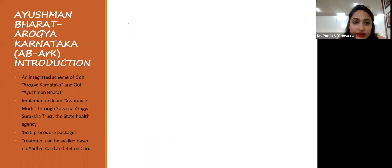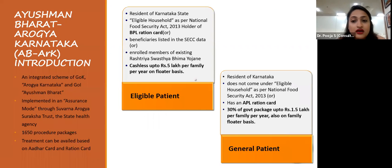The Ayushman Bharat Arogya Karnataka scheme: the state of Karnataka aims to have universal health coverage. Based on that, we had a scheme known as Arogya Karnataka, which would provide a 2 lakh floater per family per annum. Later the government of India also started a similar program known as Ayushman Bharat, which had a greater coverage of over rupees 5 lakh per family per year. Both these schemes were integrated together and are now known as the Ayushman Bharat Arogya Karnataka scheme. The scheme involves 1650 procedure codes for patient care.